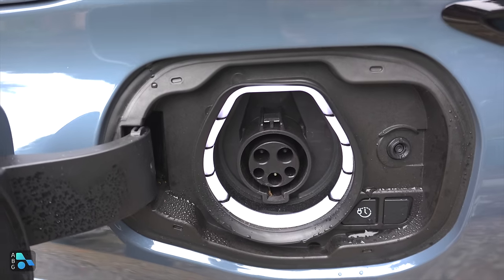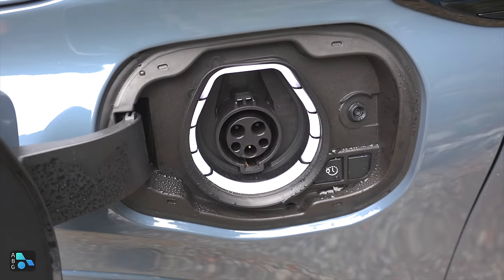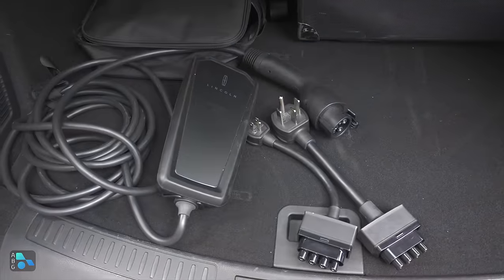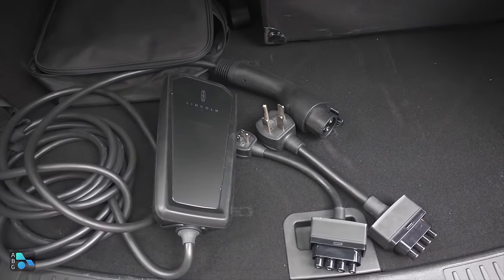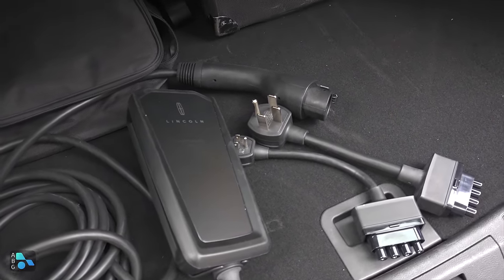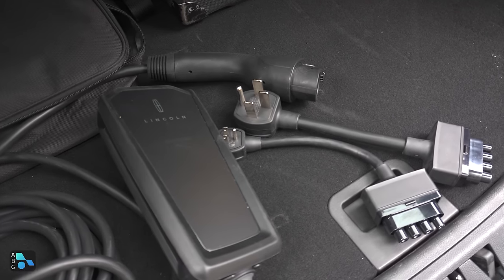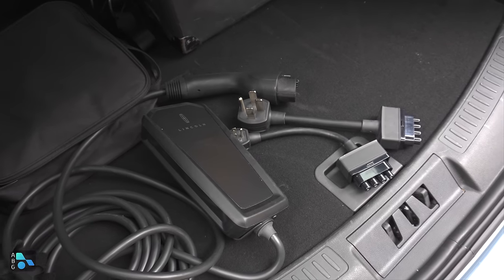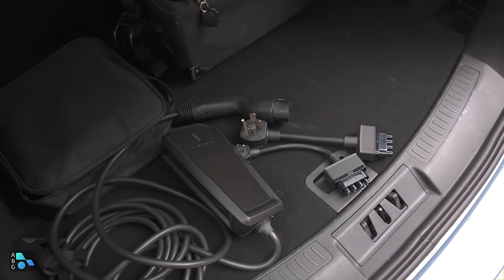One of the benefits, however, to a plug-in hybrid system like this with a smaller battery and higher efficiency is that you can also charge this battery in about 10 hours at 120 volts. So if you just have a regular 120-volt outlet in your garage, most folks should be able to get a complete charge overnight.